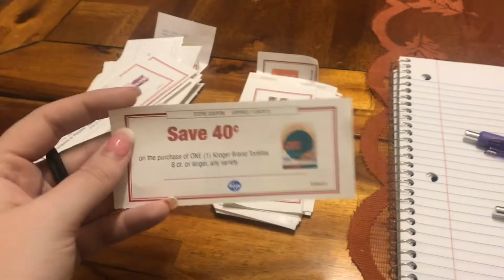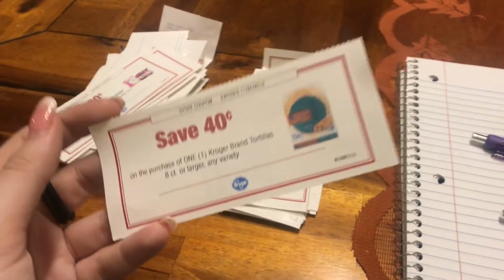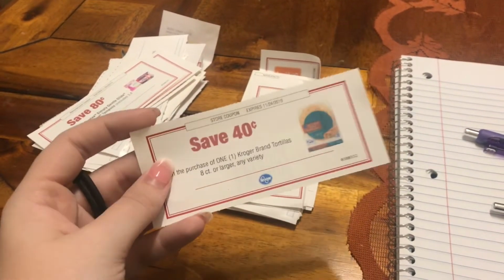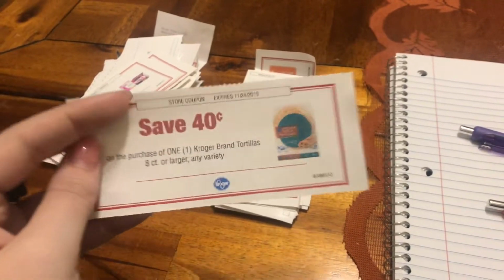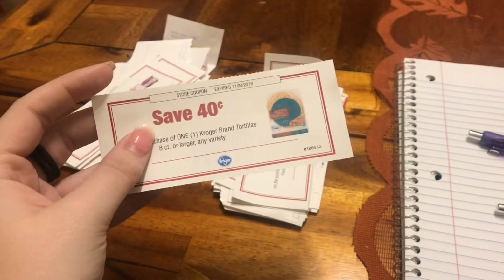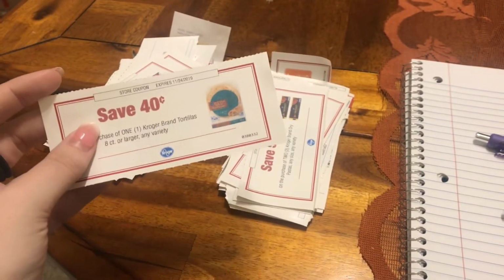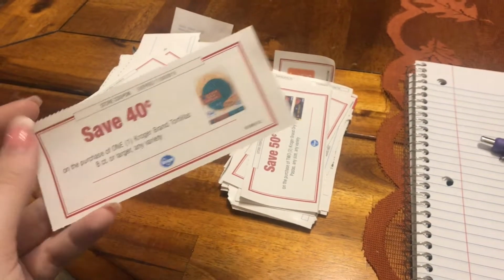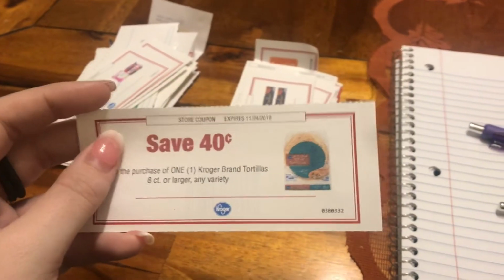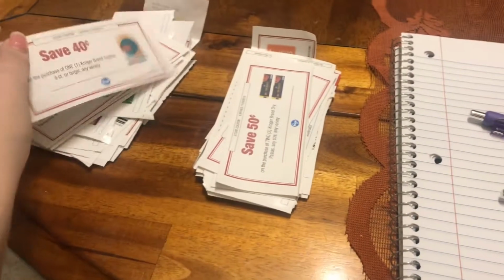So for example, this tortilla one, I buy tortillas all the time. You know, I make enchiladas and stuff like that, but I need to double check in my pantry that I don't already have them, because this one is good until November 24th. So I could save this for a later grocery haul for next month and just save the coupon so I can save money then, because if I don't need them right now, I'm not going to use a coupon to get them.